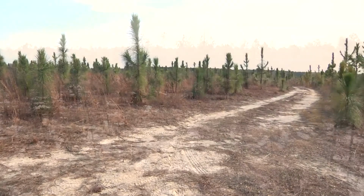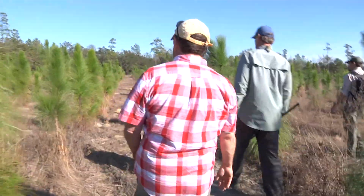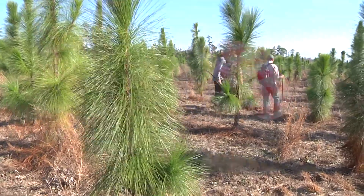So obviously, you know, planted longleaf pine here. So this is an area that was sandhills and now has been planted with longleaf, right? Exactly, yes. This is a pine plantation.